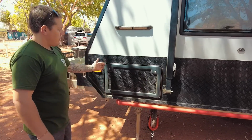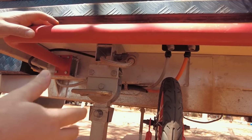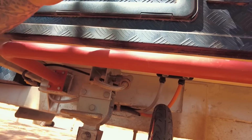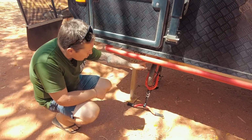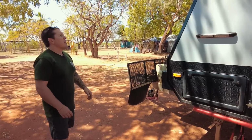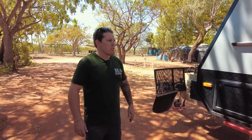Easy as. So that gas fitting is literally just here. Most caravans will probably have that in about the same area too, because a lot of these caravans and other styles always have some sort of pull-out kitchen or something, and that's all there. So I've actually got hot and cold water underneath there too, if I ever wanted to put a sink or something like that in there. So that's basically the caravan in a nutshell, without going into things that you already know about the van.